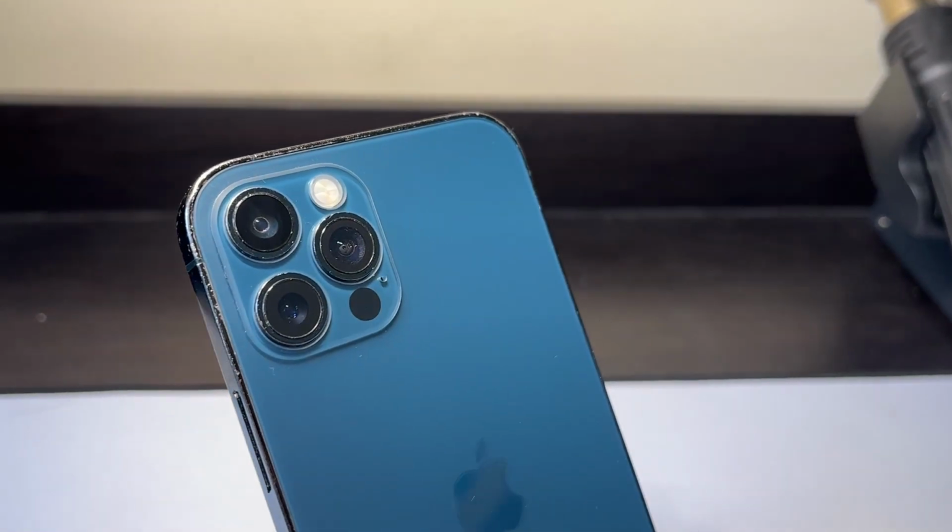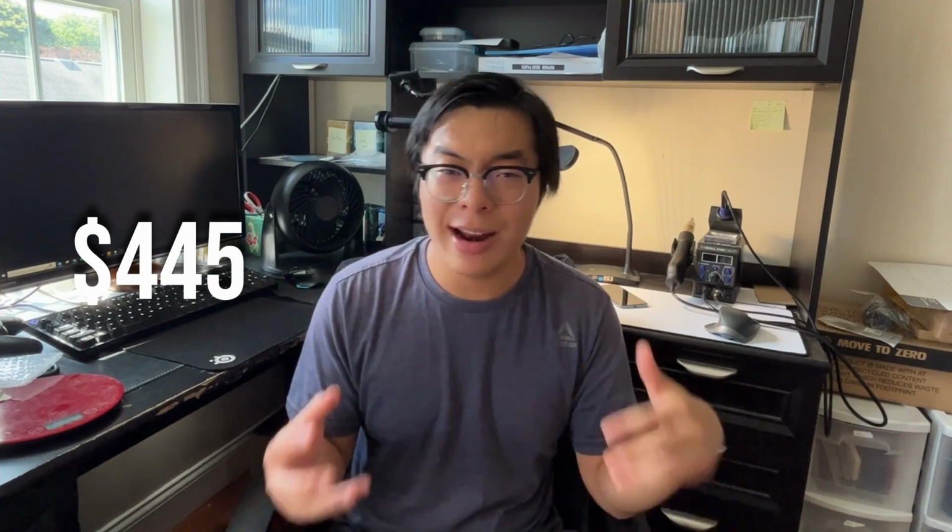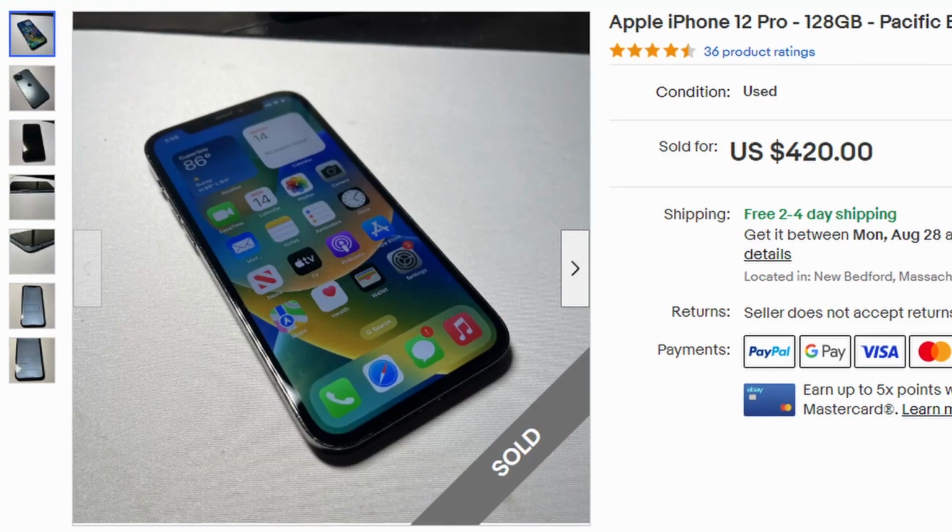So I went ahead and listed the iPhone back onto eBay. I wanted to price it and sell it for right around $450, $445. That is what I thought would be a fair price for an iPhone 12 Pro. After about a week, I realized I wasn't really getting that many offers, or that many clicks on my listing, so I decided to lower the price down to $420. And within 2 days, the iPhone got sold.